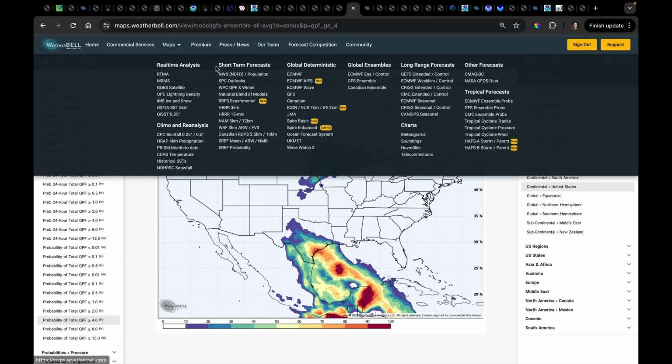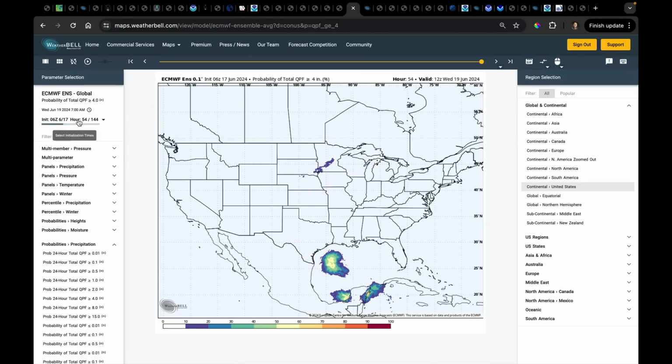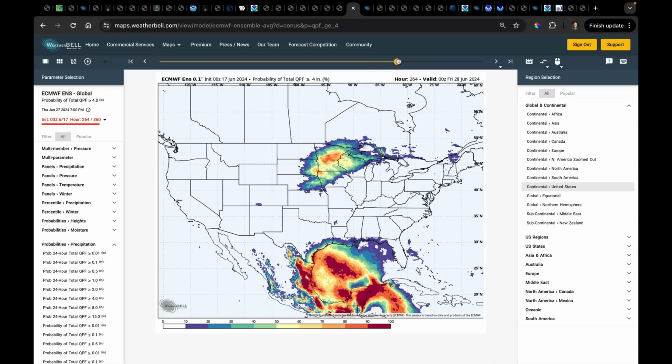Now, if I flip this over to the European model, let's get their take. A new model run just came in, so let's go back to the 0Z. Go out there to 7 days. That's what we were looking at. Notice the difference. The European model is not carrying the heavy rain in through here, but it certainly has the higher probabilities in the upper Midwest.